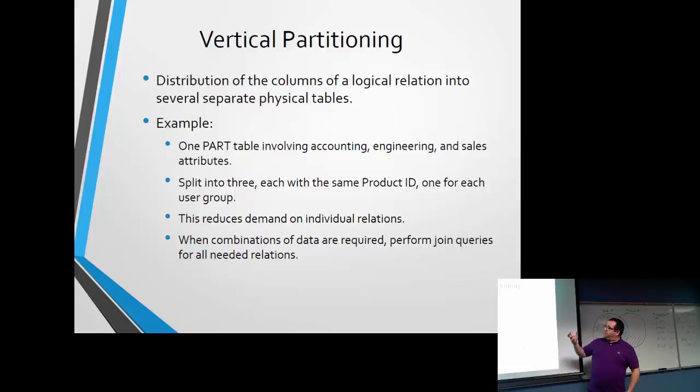So the data would have the same product ID in all three bins, but the accountants would have: this is how much it costs, this is the depreciation rate, this is how much we sell it for. The engineers would care: is it made out of nickel, is it made out of iron, what are the exact precision pieces? And then the sales guys say, it's chrome. Shiny. You want this nut because it's a little more shiny than our competitor's nut, but it's also made out of chrome. But we have a special polishing process that makes it shinier.